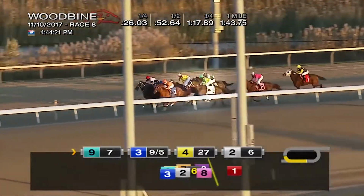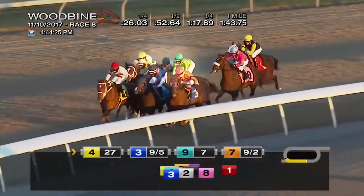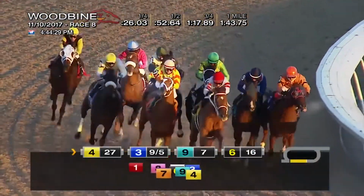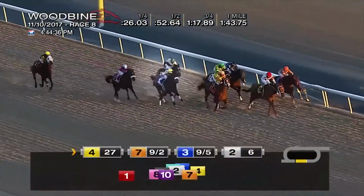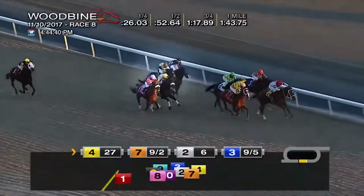But when the horses bunch up, Bangkok gets squeezed out to the point where he almost stumbles and falls down. As you can see, Emma Jane Wilson here standing up on him, trying to make sure that he doesn't fall. A line of 4 horses is in front of him, and he has a horse on either side of him. It gets so crowded, his head goes up, and he loses all momentum.